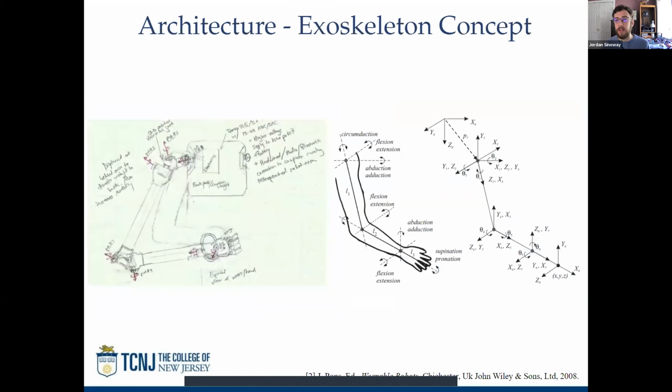So here is just the general exoskeleton concept that we came up with about 2 years ago, when we were conceiving of this design. On the right, you can see the degrees of freedom and general movements of the human arm. And on the left, we did a basic sketch just to try to design something that would be able to copy and translate these movements as an operator was wearing it.